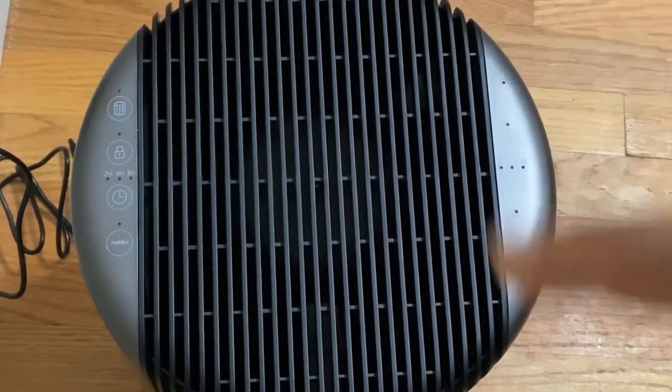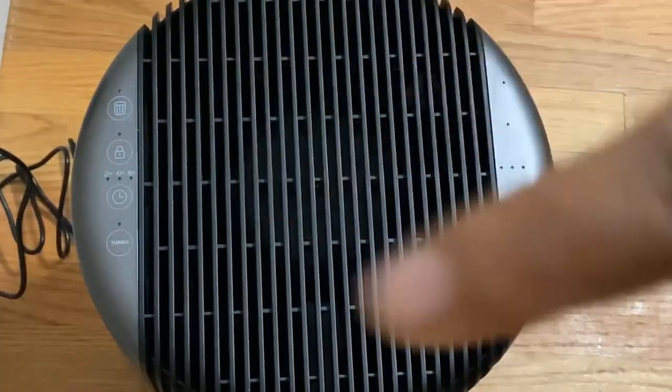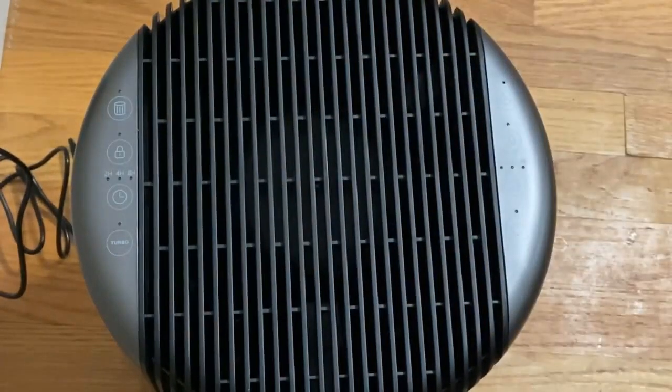As you can see, the top side, left side, and right side are clear, so the air circulation isn't stopped by anything. And its manual says whenever the air purifier is on, our windows and doors need to be closed. They couldn't be open, otherwise the air would go in and out, and it's not gonna work to purify the air.